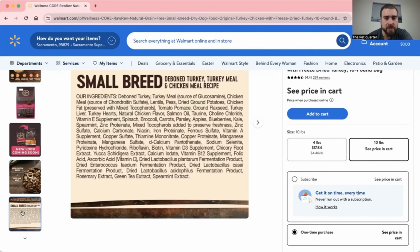Ingredients: deboned turkey, turkey meal, chicken meal, lentils, peas, dried ground potatoes, chicken fat, tomato, turkey liver, turkey hearts. Wow, salmon oil, natural chicken flavor. Okay. Spinach, broccoli, carrots, parsley, apples, blueberries. Yeah, I like that. I like this, I really do.